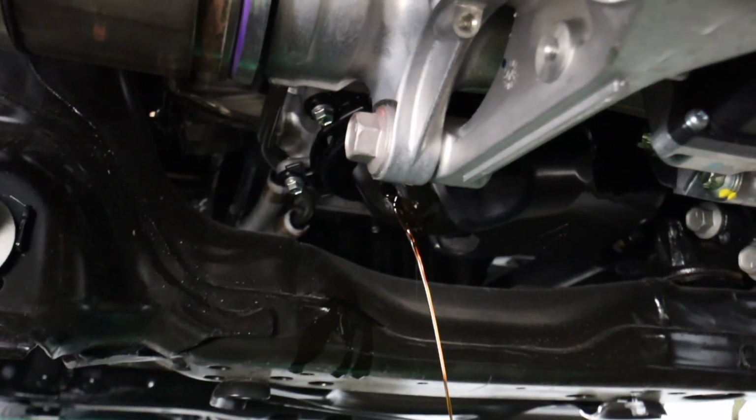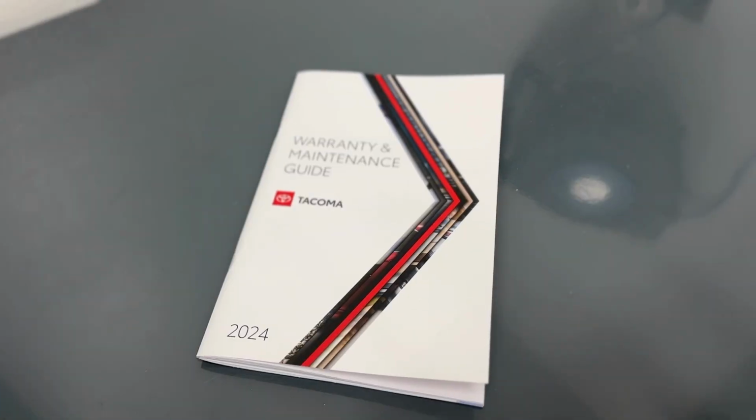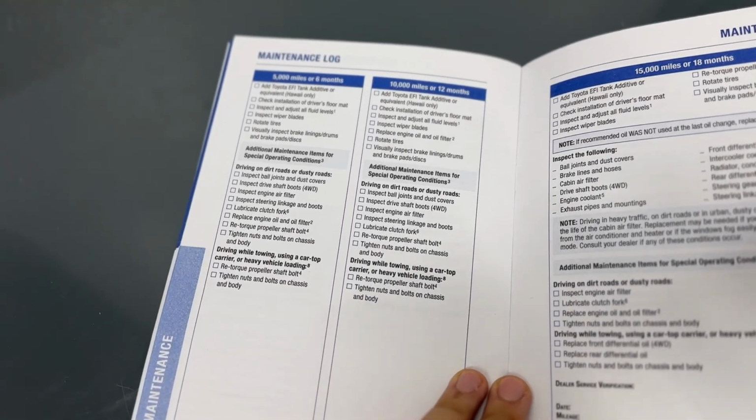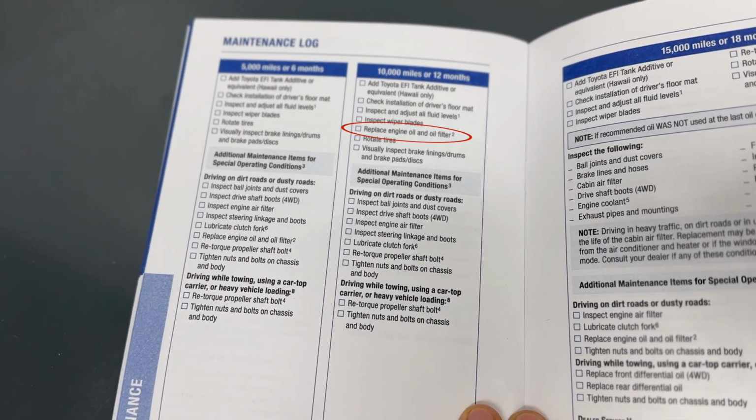Now, why so early? Because if you crack open the maintenance and warranty guide, which you can find in your glove box and should have come with your new truck, the first engine oil and oil filter change actually is not due until 10,000 miles.